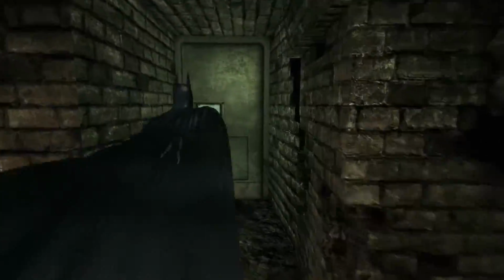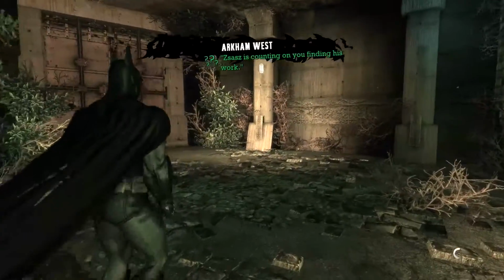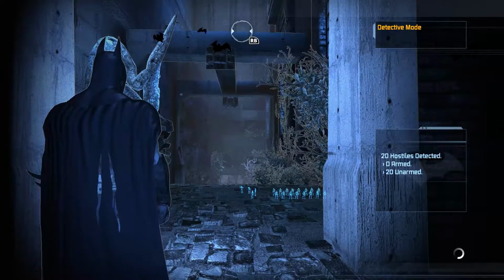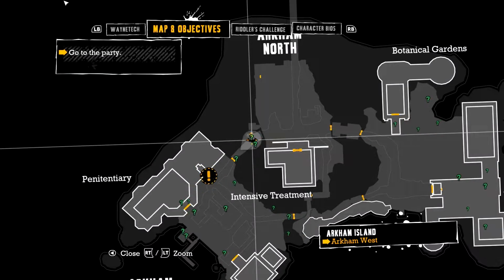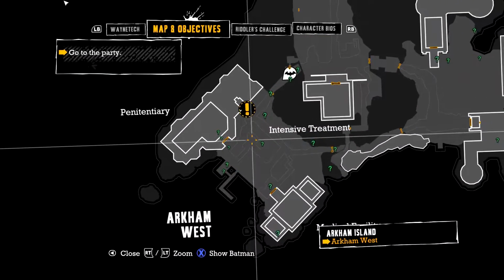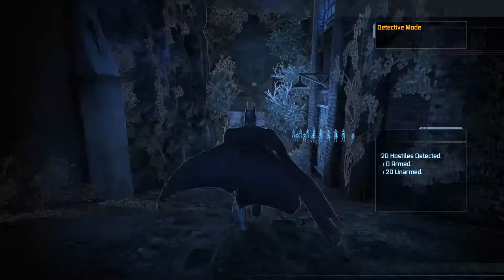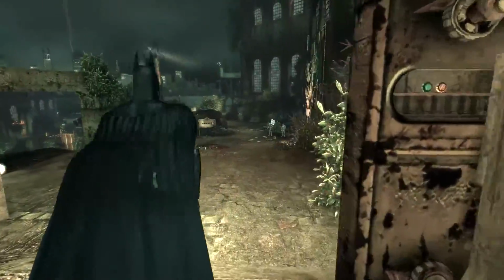Why would they lock that door and then give us this tunnel right here? Well, whatever. And as you can see from the map, holy god, look at all those dudes down there. As you can see from the map, there's actually a number of Riddler secrets out here in this area that we still haven't gotten. But again, not really worth our time. Not 100% playthrough. So, we're just gonna bypass that and head to the end of the game.